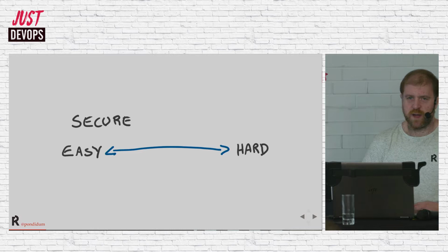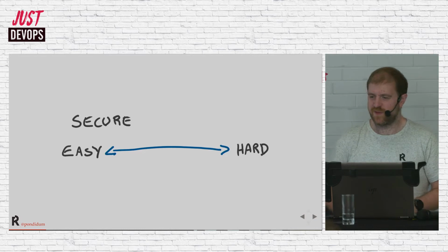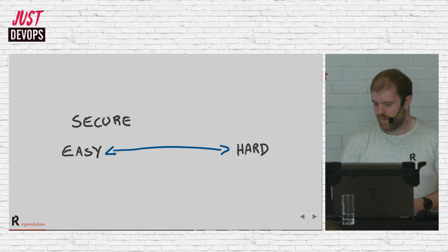So I'm going to talk about how, in previous companies that I've worked at, we migrated from having a more complicated system to having something that was more secure, and I'm going to even try and do some live coding, because why not have a sense of danger in your life?